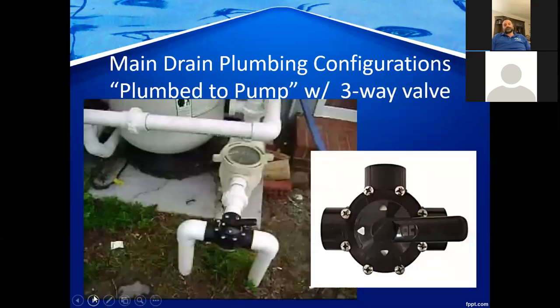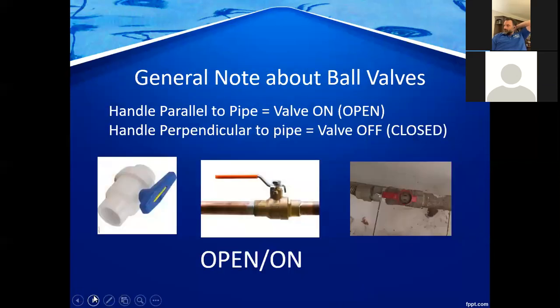Again, it depends on the builder's preference, but there's a general note about all valves: when the handle on a valve, whether it be gas, water, or whatever, is parallel to the pipe, that indicates that the valve is open. Whenever a handle is perpendicular to a pipe, that means it is closed. So in these pictures here, you are looking at 3 valves that are open. This is a gas valve. This is a water valve. Some gas valves look like this, and this is a pool ball valve.